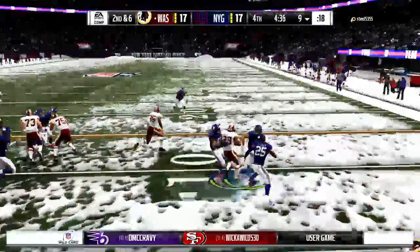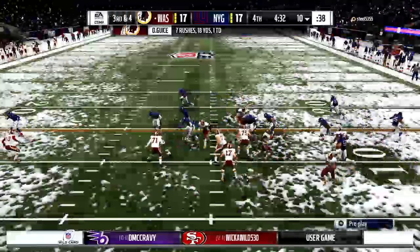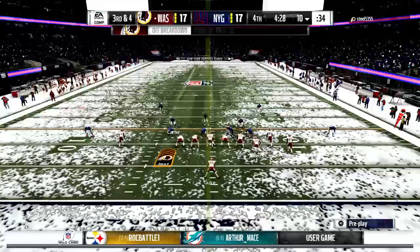Again, they run. Again, it's Geis. And he's going to be taken down here at about the 10. 2 yards the gain there, and now they're left with a third and about 4 for a first.